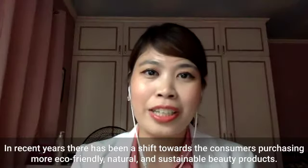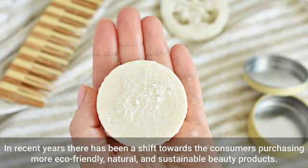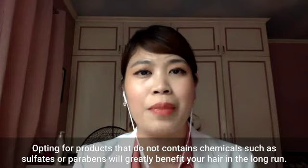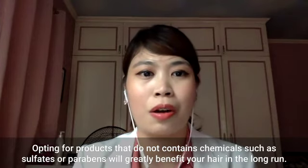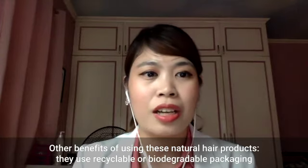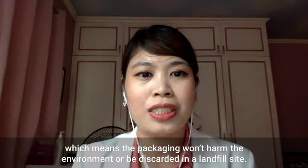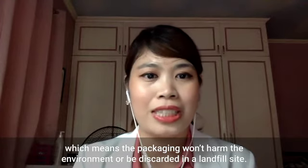So in recent years, there has been a shift towards consumers purchasing more eco-friendly, natural, and sustainable beauty products. Opting for products that do not contain chemicals such as sulfates or parabens will greatly benefit your hair in the long run. So other benefits of using these natural hair products, they use recyclable or biodegradable packaging, which means the packaging won't harm the environment or be discarded in a landfill site.